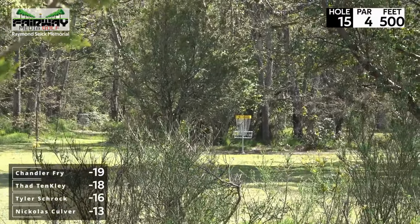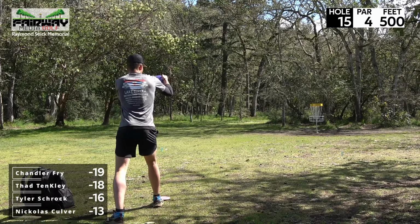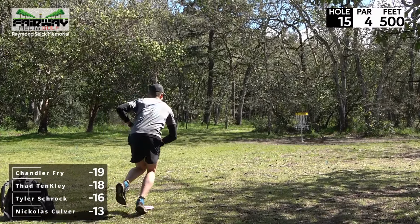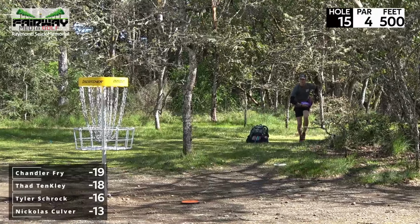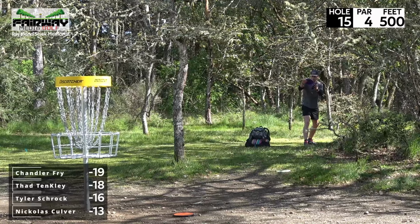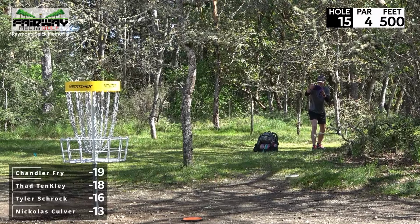Got Chandler over here from the right. And he looks like he's scooping in for a look at birdie. We'll have to see how close his approach shot was. Thad from about 50-ish feet. Let's see if his putting can stay on fire. Oh, no. Unfortunate there, a little too high. Oh, and he's still got some... So that was his putt for par. That was for par, okay. I believe this will be his putt for bogey.